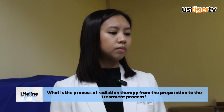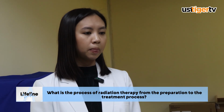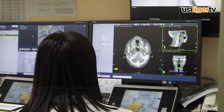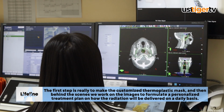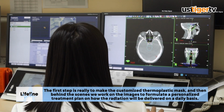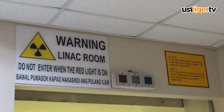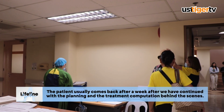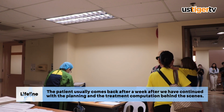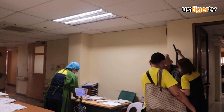Okay po. And then could you also run us through the process of radiation therapy from the preparation to the treatment process? Paano po ba yun? So first step is really to make the customized thermoplastic mask. And then behind the scenes, we work on their images to formulate a personalized treatment plan on how the radiation will be delivered on a daily basis. And then the patient usually comes back after a week after we have continued with the planning and the treatment computation behind the scenes.